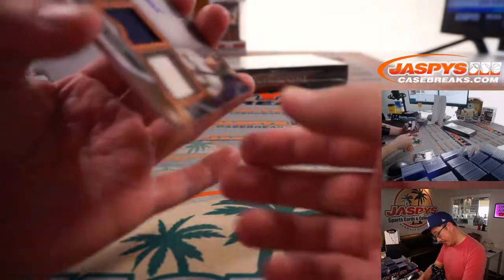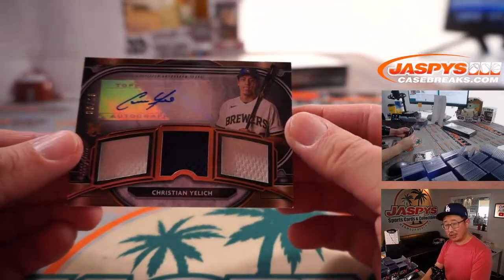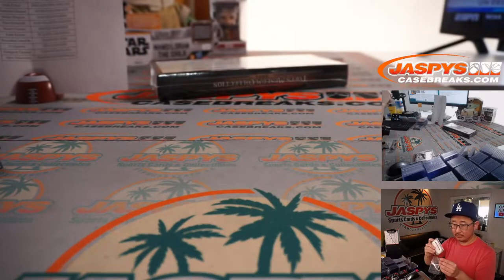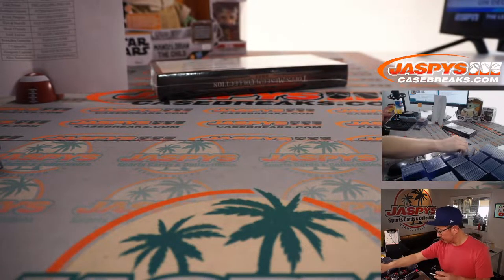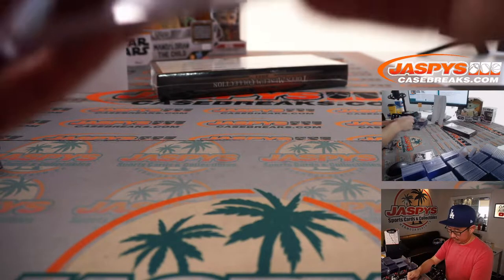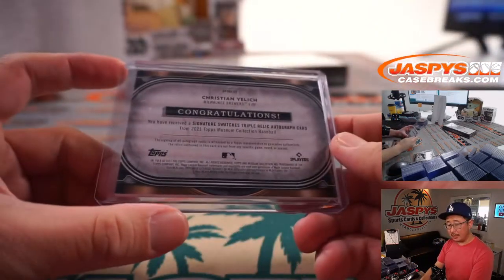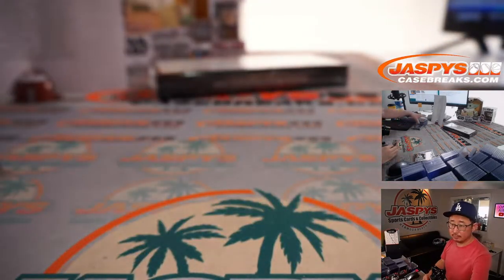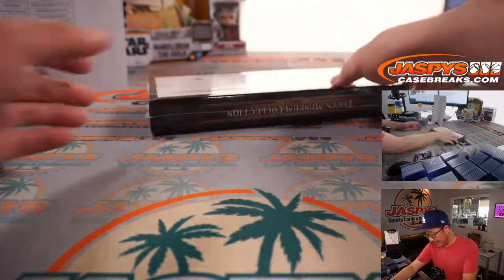Behind Eloy Jimenez is a triple relic and autograph, Christian Yelich. Nice, 6/25. It's Jonathan with the Brew Crew. And the final box.